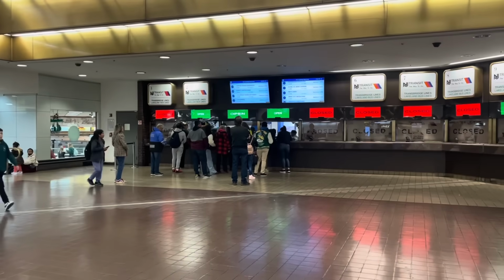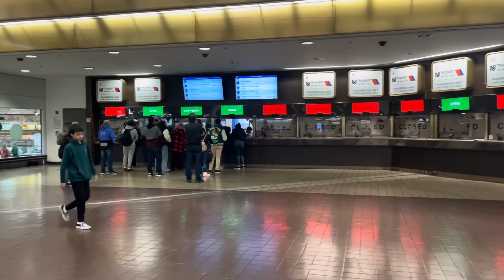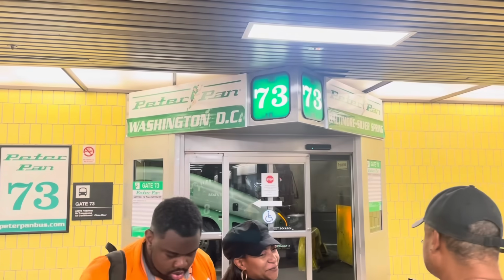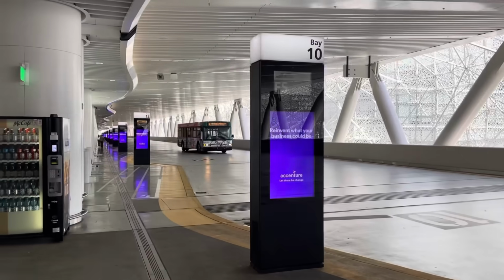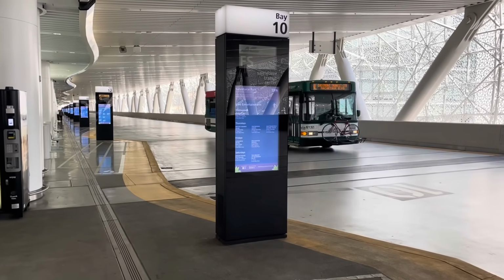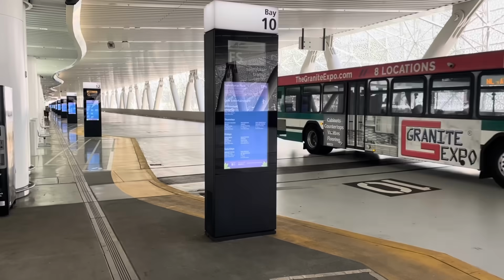You know, I did not think it was nearly as bad as people say. It was no Grand Central, but it was much nicer than I expected. That being said, it pales in comparison to what I think is America's nicest bus station, the Transbay Transit Center in San Francisco.